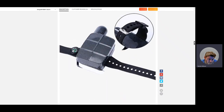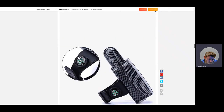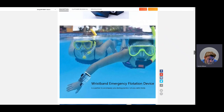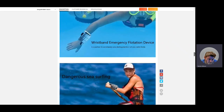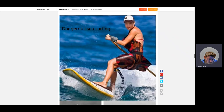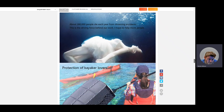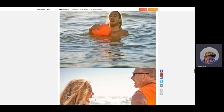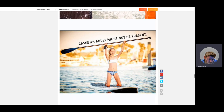There's the compass. There's the entire wristband as it is locked and opened. There's your whistle. Here it is in its case, how it looks when you get it after spending a little over $30 for that peace of mind and safety for you and your family. Very good in case an adult or a guardian is not nearby, especially for your children.